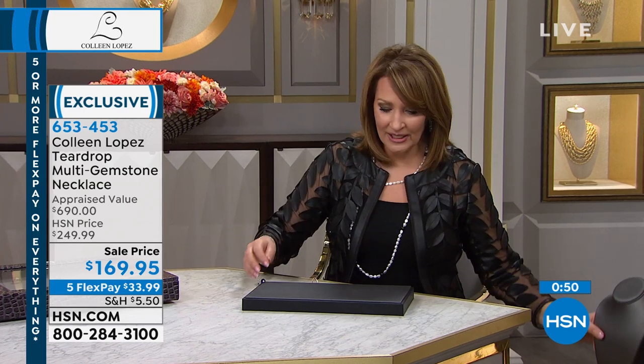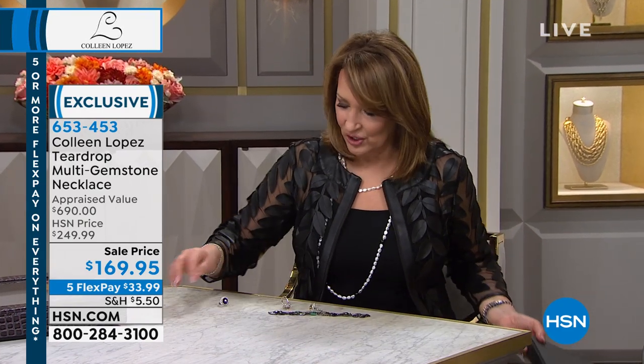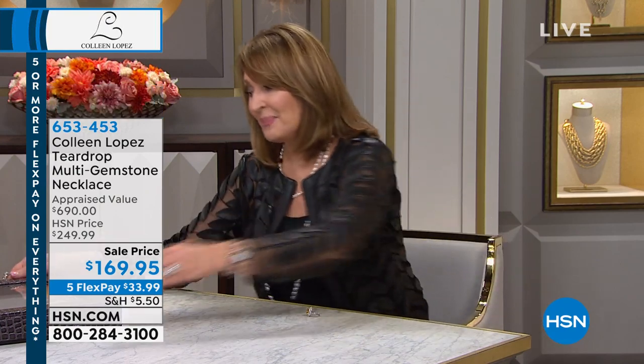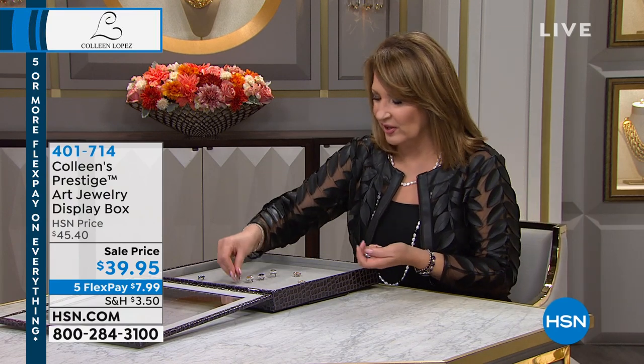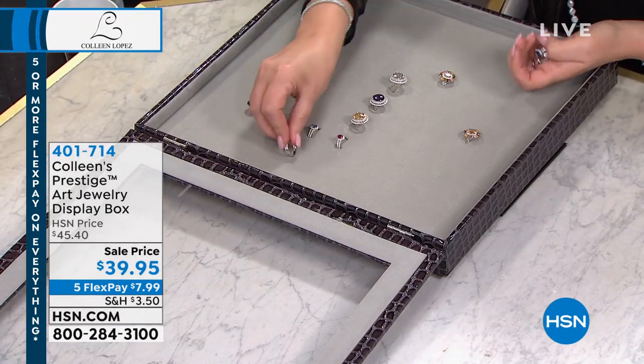All right, well, let's talk about this storage box. I'm gonna have you hand me a bunch of rings because I'm gonna try to fill this up a little bit more because this is such a neat box. And I will say, it's gonna store 81 rings for you. So I'm just gonna start putting a bunch of rings in here. I'll just grab my tray. So I'm gonna try to fill up as much as I can because when it's full, it looks so stunning.